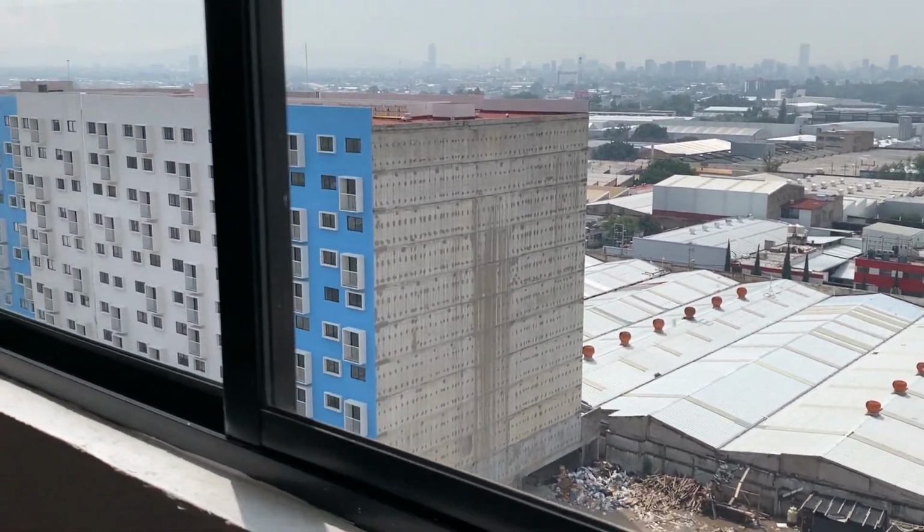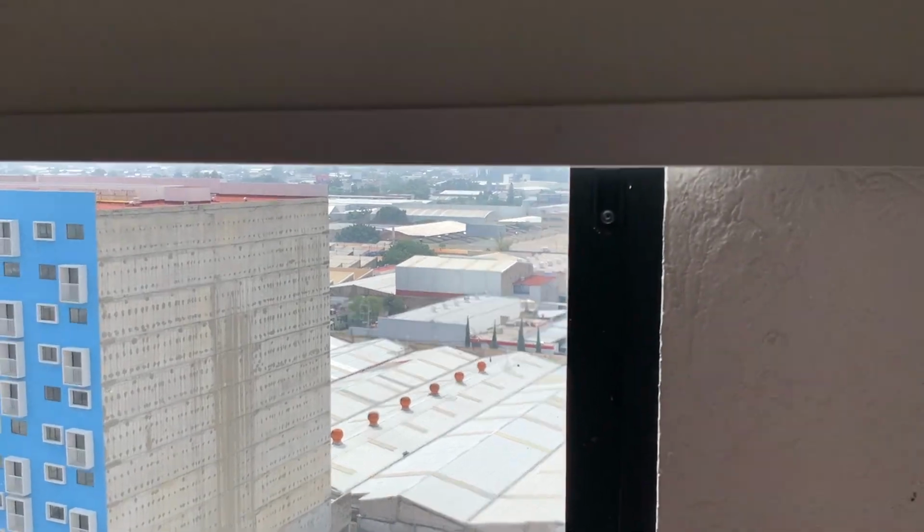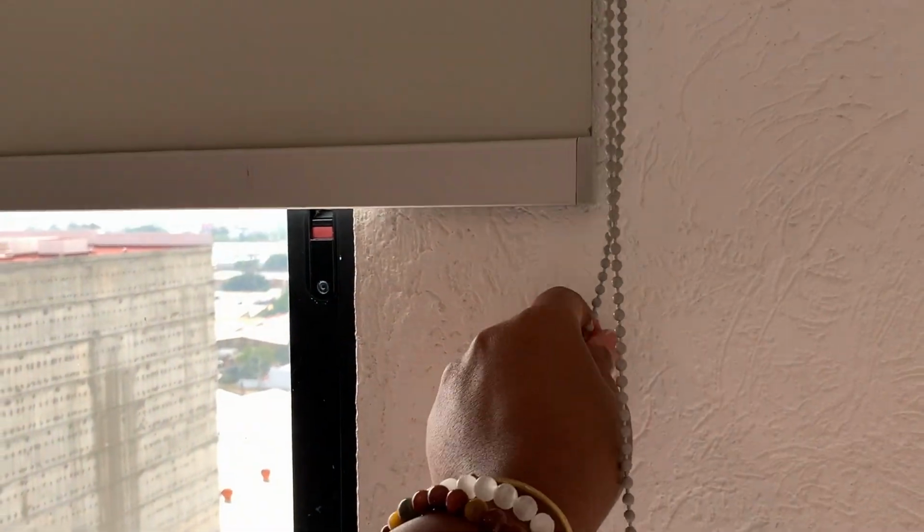Much the same as the living room area. And then of course, you have your blackout curtains to block out the light when it's time to rest or nap. And then we'll just open that back up.